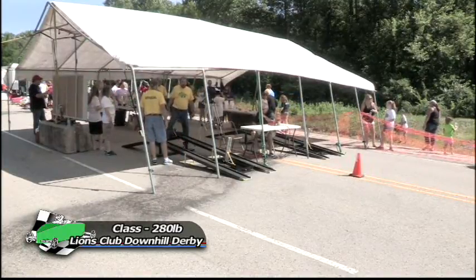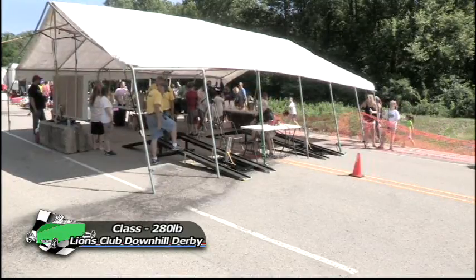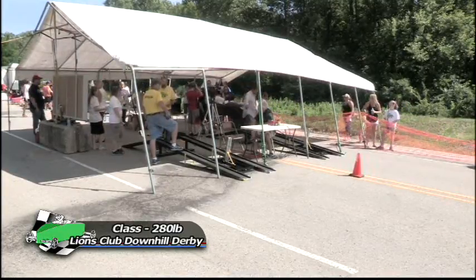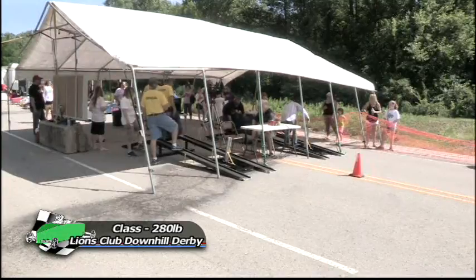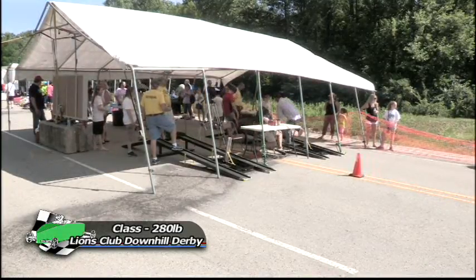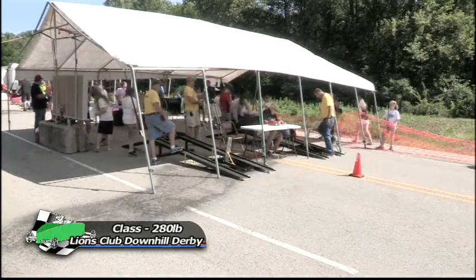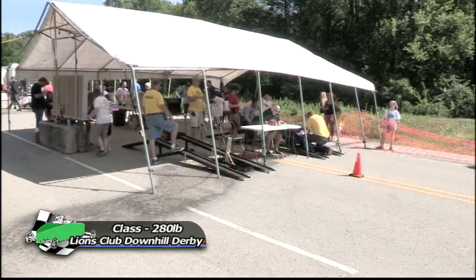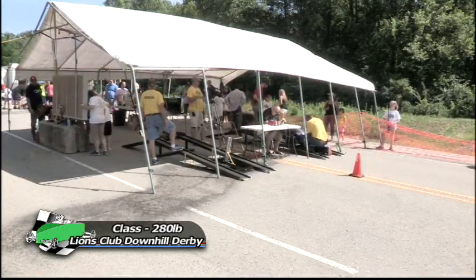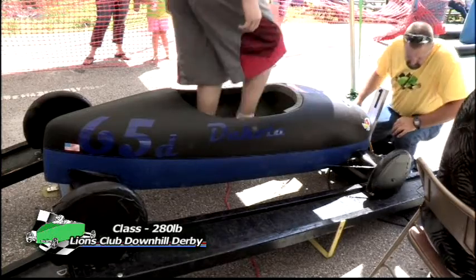Now, from what I understand, Fran, the downhill derby type races were on 8th Street Hill at one time, or where were they back then? It was 8th Street and Memorial Drive. That's when it originated back in the 50s. Looking at the pictures from back then, there were no barriers. The crowd was the barrier. They stood along the edge of the road. If you crashed, you were into the crowd.